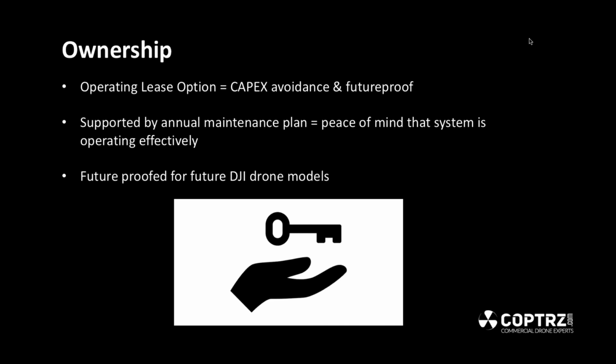As I said before, we do a full configuration service as part of the turnkey installation solution. There are different ways to own the equipment. It can be done via operating lease, so the capital expenditure is avoided. In essence, you're renting the equipment for a period of 3 years. It future-proofs it, because after 3 years the latest version of AeroScope, or whatever it is called, can just be put in its place and you just carry on. We can support it via an annual maintenance plan, and that's very much the choice of the customer. We would advocate that it's good practice to have an annual maintenance plan, and that is available.